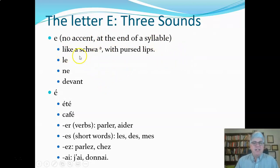when it's pronounced, it's kind of like the schwa in English, that unaccented generic vowel, except in French, you purse your lips. That means you stick them out and make them real small. Now in English, we don't have any vowels where you have to purse your lips. But in French, you do. So we have words like le, ne, and devant. And so that E is real soft and short, le, ne, devant. And you have to put your lips out to say it.